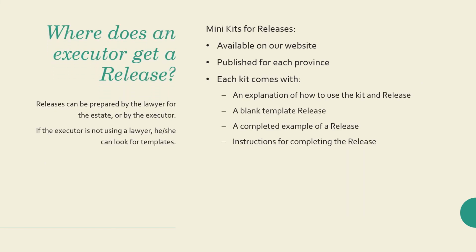If the executor is using an estate lawyer, the lawyer can prepare releases. If the executor is not using an estate lawyer, he or she can prepare one. However, templates are not readily available online. In our office, we have mini kits for releases available on our website. They are published for each province, and each kit comes with an explanation of how to use the kit and the release, a blank template release for you to customize, a completed example of a release, and instructions for completing the release.